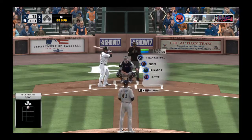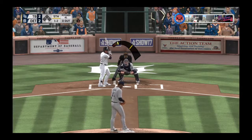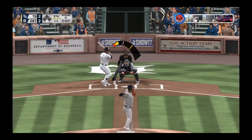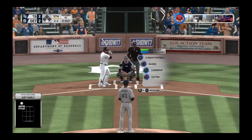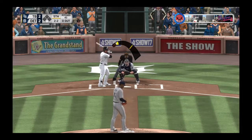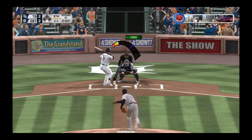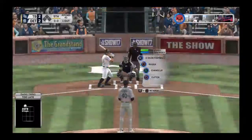Right there at the belt, 1-2 now. Oh, that's for sure going to be a pitch he wants back. You're not going to get many balls right in the wheelhouse from a top-level arm like this. Now a fastball, but that's easy to lay off, and it's back to even at 2-2. Swing and a miss on the fastball, and that's the first out.